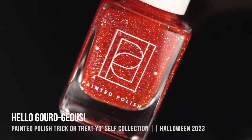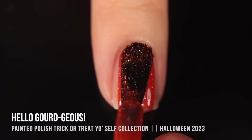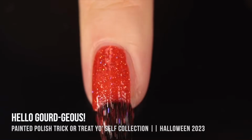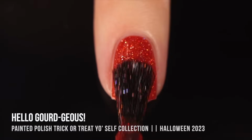Moving on, we have the shade Hello Gorgeous, and this one is actually another orange, although right next to Gourd Vibes Only it looks a little bit more red, but this is just a deeper reddish kind of orange jelly base, and again absolutely packed with stuff.